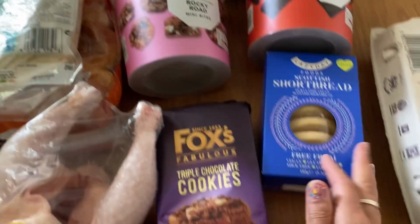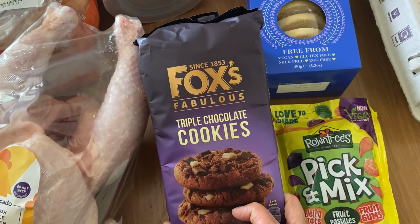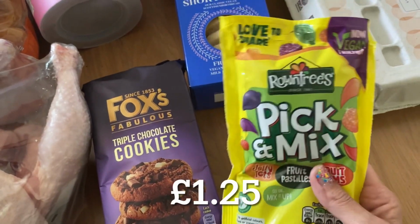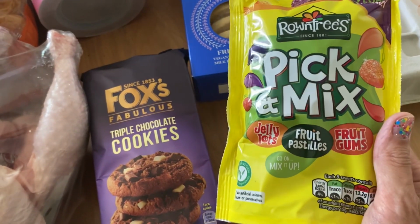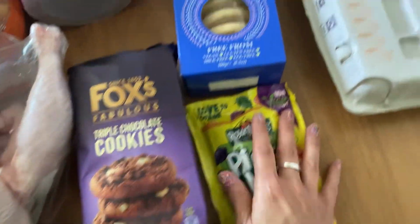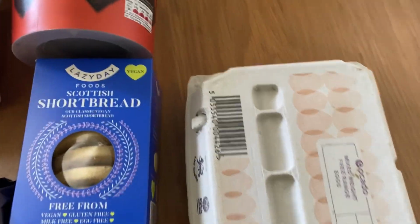And then for home, for some treats, I've got us some of these Fox's triple chocolate cookies and a bag. Yanis and the boys really like sweets, so I've got a pack of these pick and mix. You get jelly tots, fruit pastels and fruit gums. So I've got a pack of those for them to share. And then I've got some eggs just for our usual breakfasts.